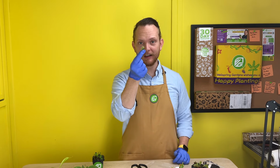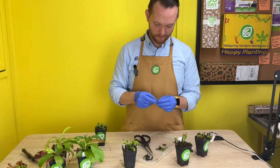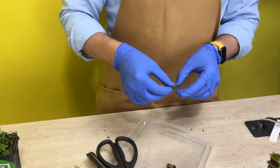So this is undoubtedly the biggest trap from the whole experiment. Let's open him up and see what secrets are inside. No bugs. So, in conclusion, if you're looking for who's going to catch the most flies, it's going to be the fly traps. But if you want to know who's going to catch the most bugs, it's going to be the Nepenthes. I think they only ever caught 1 mature fly, but they caught a whole lot of crawling larvae.